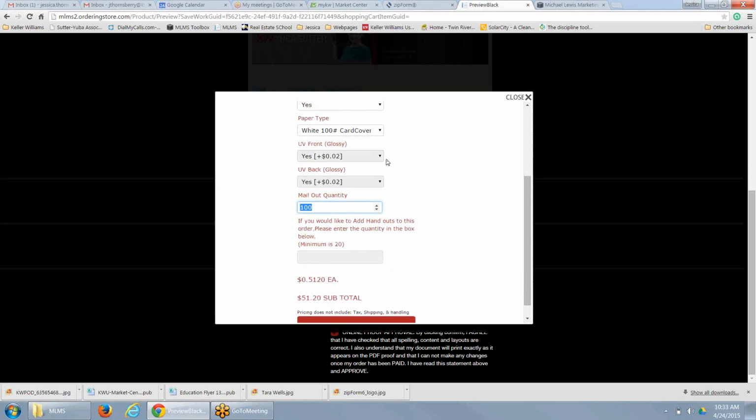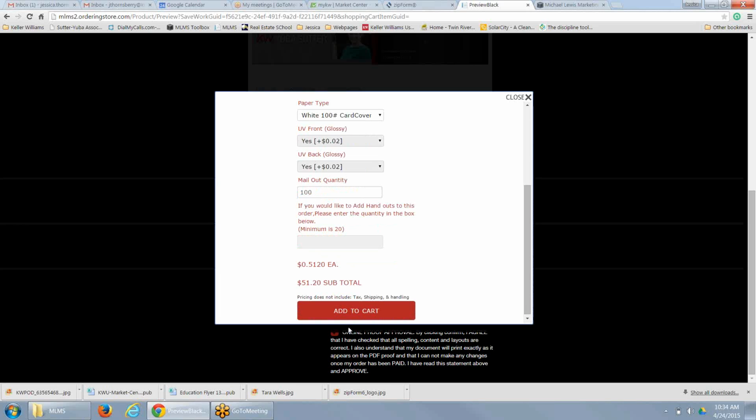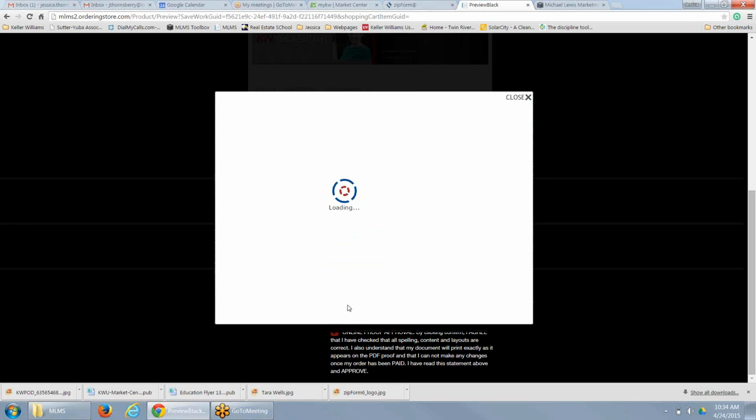So make sure you count your database before you enter it. Select the number that you want to mail. And then if you would like, they can send you an additional quantity here. So you just add the number that you'd like to go in here. I'm going to add those to my cart.